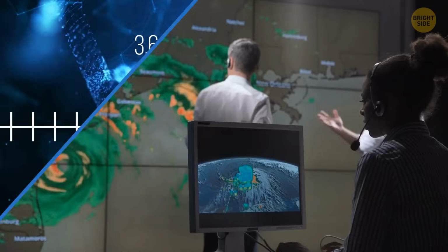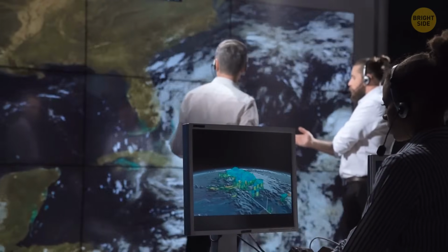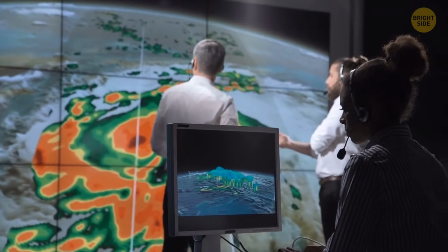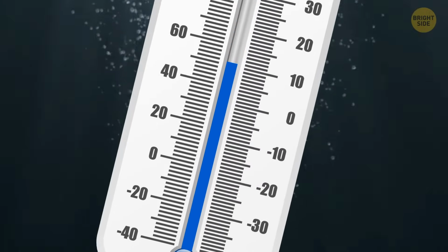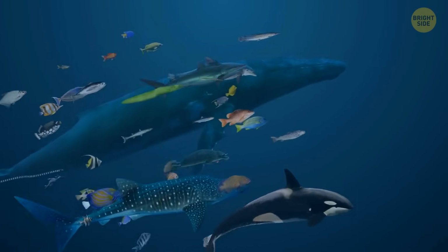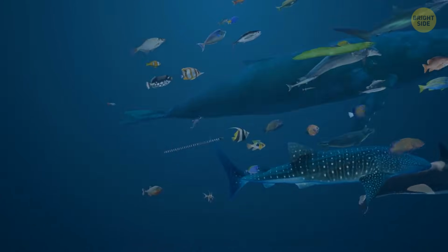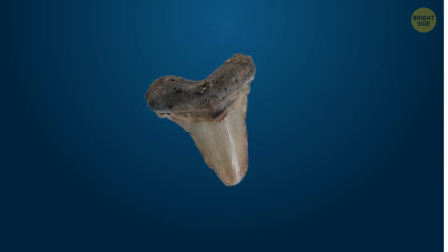Another theory claims that these megasharks disappeared because of the changing Earth temperatures occurring during the Pliocene. As the Earth cooled down, the tropical waters of the world's oceans plummeted to colder temperatures. Scientists believe that this led to the extinction of a third of all large marine animals, meaning that the megalodon's food source took a massive hit. Without much prey left to hunt, the megalodon inevitably went extinct.